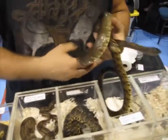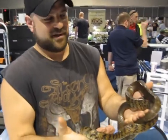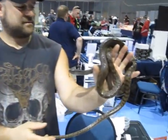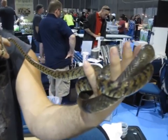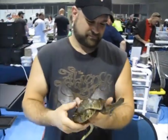Okay. So right here we have a Pittsburg mucosis. It's an Asian rat snake. It mimics a king cobra. Gets upwards of 10 foot. You can see it. Look at that. That is awesome, the colors, guys. Yeah, look at it. Extremely shiny. This is a male. Wow. Look at that guy.